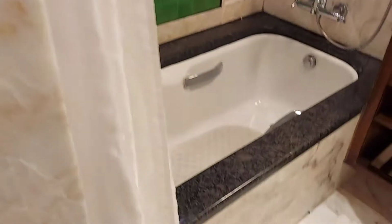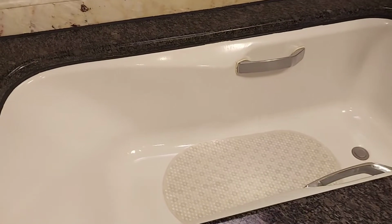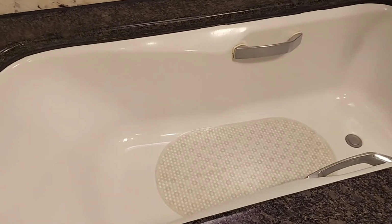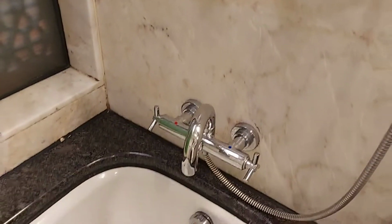Let me take you through my bathroom, which is very huge, not exactly huge, but yes, it's good enough for me, basically I would say. Bathtub. You can see the shower. You get towels. I actually get two towels. I'm not sure why they kept only one for now.